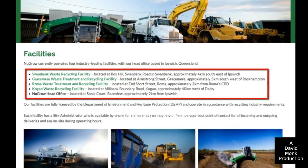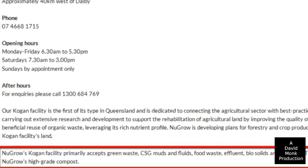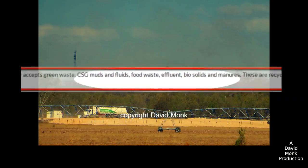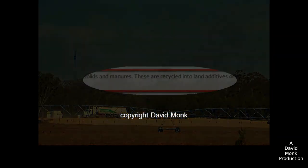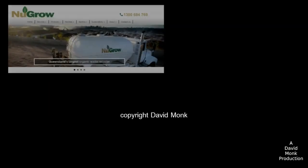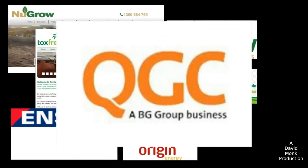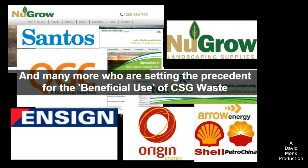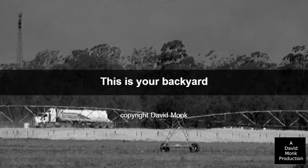Here are Newgrow's facilities including the Kogan Waste Facility. So Newgrow's Kogan Waste Facility primarily accepts green waste, CSG muds and fluids, food waste, effluent, biosolids and manures. These are recycled into land additives or into Newgrow's high-grade compost, which you may well have purchased for your garden at home. So Newgrow and Tox-Free benefit from the waste made by Santos, Origin, QGC, Shell PetroChina, and many more who are setting the precedent for the beneficial use of CSG waste throughout Australia. Will this be your backyard? This is your backyard.